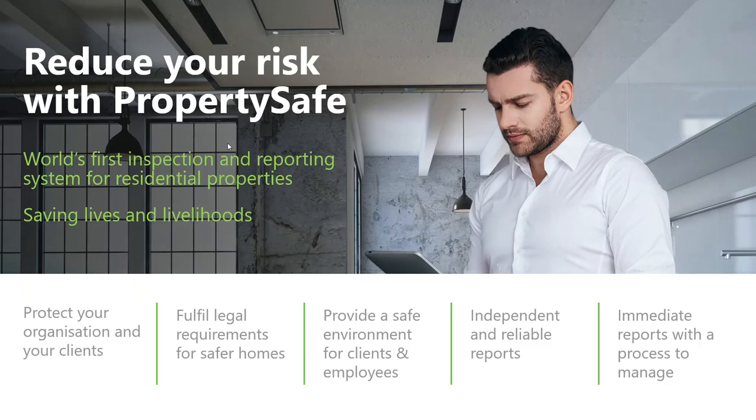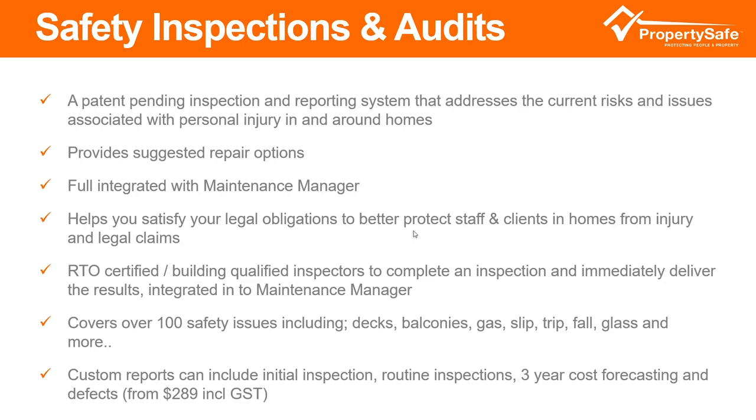Okay, so let's have a look at PropertySafe. As you mentioned, one of our reporting services is safety, which we're looking at here. And when the inspection is completed, everything's integrated back into an online dashboard, so nothing gets missed. Because that's the other thing with the inspections. If you get a PDF report, someone's got to retype all that in to action things, and that's often where things get missed. Could be a safety hazard, the tenant gets hurt, and then that's not a very good outcome.